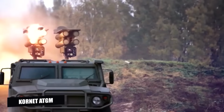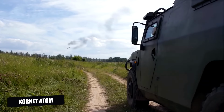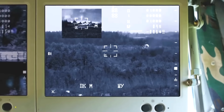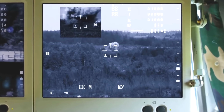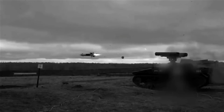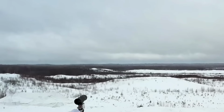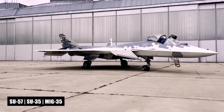Kornet anti-tank guided missiles. With a range of 8 kilometers and the ability to defeat even the toughest NATO tanks, the Kornet system would be a deadly weapon against any NATO ground force. Its infrared homing head allows it to engage moving targets at any time of day or night. Up next, we'll look at air power.